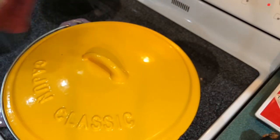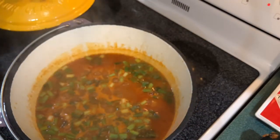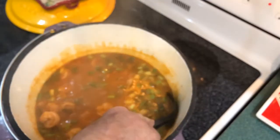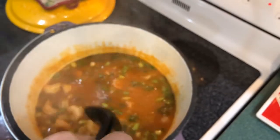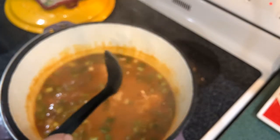Okay, my friends, let's check on our Mary Eldean shrimp courtbouillon. And there you go. Look at that. All the green onions in there. Shrimp. That looks wonderful. Oh, ça c'est bon.